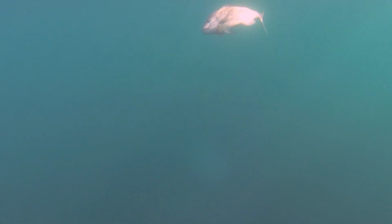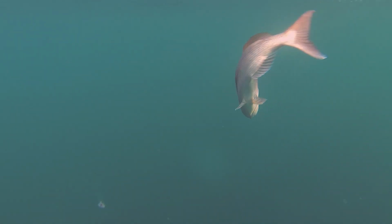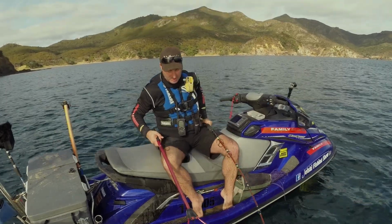With crystal clear water, the dark red of this beauty was easy to see. Oh, he's a nice one. Another nice barrier snapper. Into the net he goes.